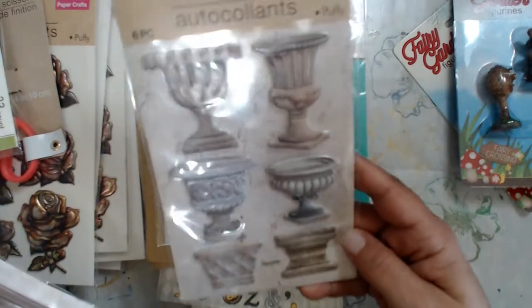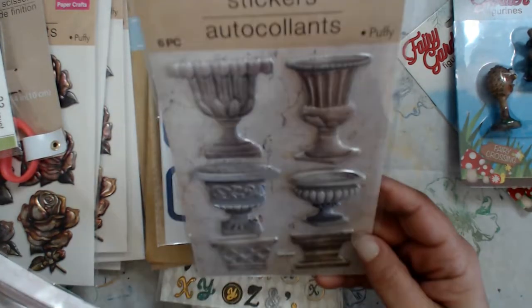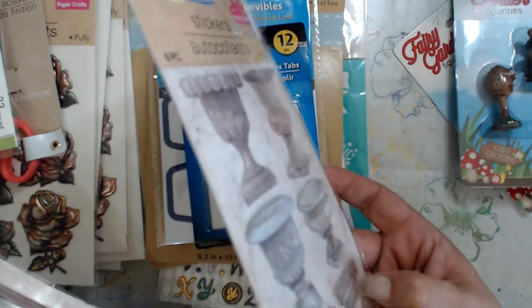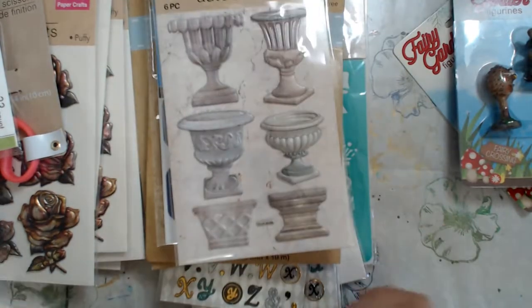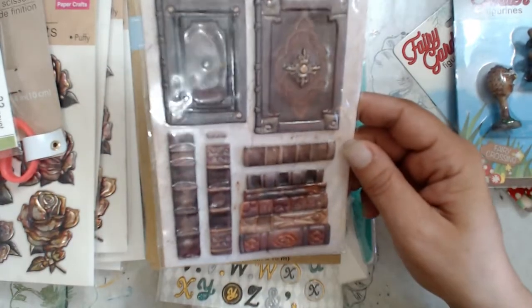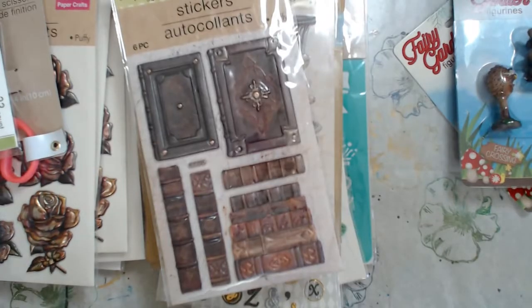Then I got this right here. Aren't these like, oh my goodness. I wish that I could mold these, but they're so thin that honestly speaking, molding them, the resin will probably break in half. But these are cute still to decorate and alter different types of projects. So I got that. Again, you're gonna see a lot of these repeated.